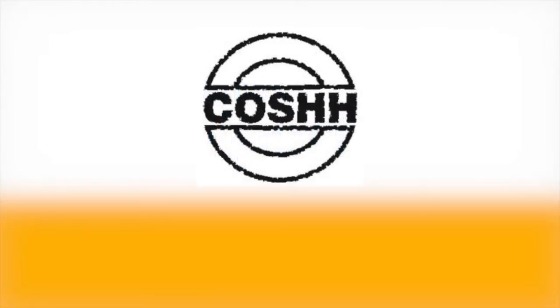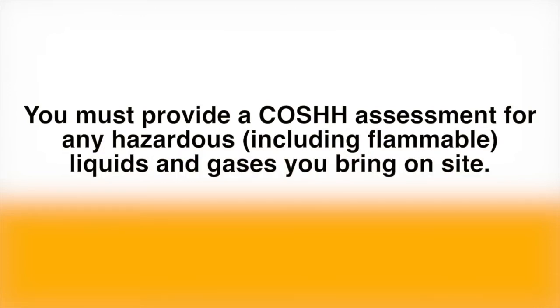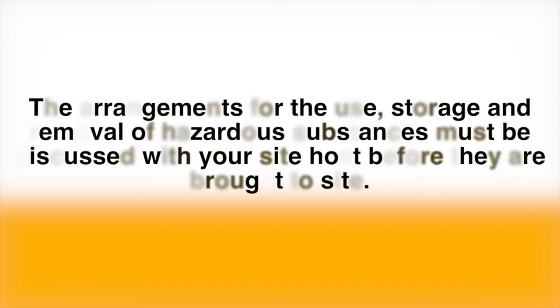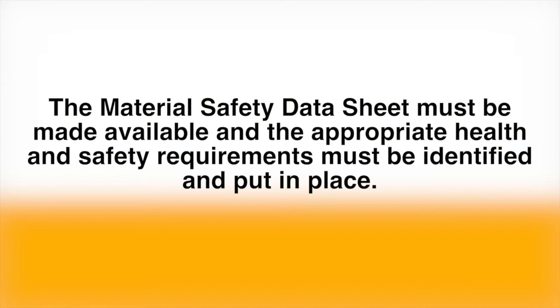The site is regulated by COSHH regulations, that's Control of Substances Hazardous to Health. Under this, you must provide a COSHH assessment for any hazardous substances, including flammable liquids and gases, you bring on site. The arrangements for the use, storage and removal of hazardous substances must be discussed with your site host before they are brought to site. The materials safety data sheet must be made available and the appropriate health and safety requirements must be identified and put in place.